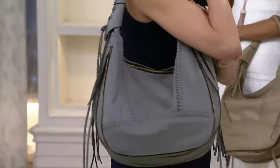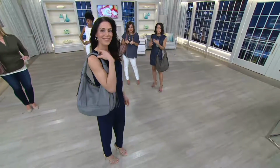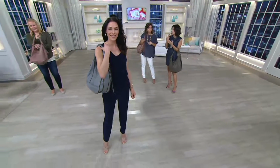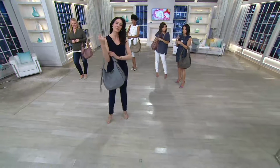It gives you that cool boho chic vibe. Look at Chantal all dressed up in this beautiful jumper. Still amazing. You could go out on a date and look amazing with this bag. It has this cool vibe to it. The exposed zippers add a little bit of edginess.